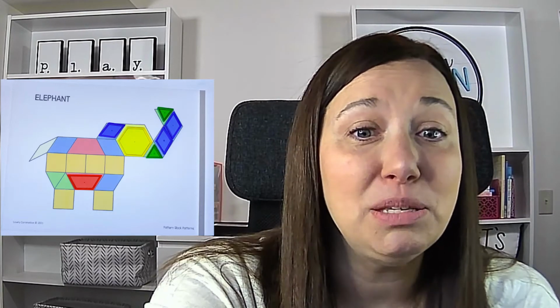And we also can talk about shape names as they're building, right? Oh, you used 2 triangles on his trunk. Where else was there a triangle? Oh, there's 2 more down here. So you used, let's count them, 4 triangles. So many great things can be learned from all of these mats and all these activities. And especially if you're there playing with them, maybe in a small group, or just sending it out for them to explore on their own. There's a ton more mats that I created, but these are just 10. And I love it, love it, love it, love it so far.